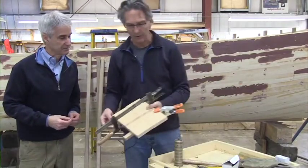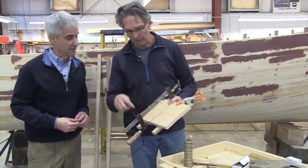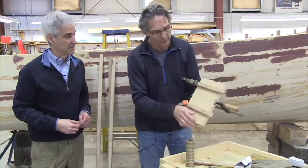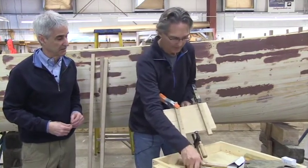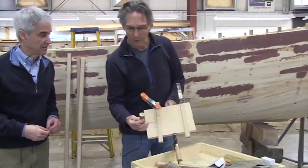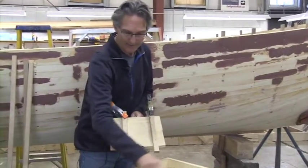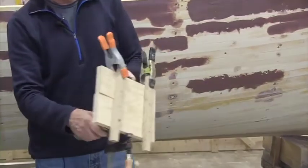So the process is that the plank and the frame are already fit to each other, and now we drill the hole and we drive the copper nail, the rivet, through the plank and through the frame. Once we get it to the other side, we have a variety of different tools. We have a little piece here called a rove set that fits over top of the rivet and holds the rove in place. And then we have a backing iron, which is a two-man operation. We back the rivet up from that side.